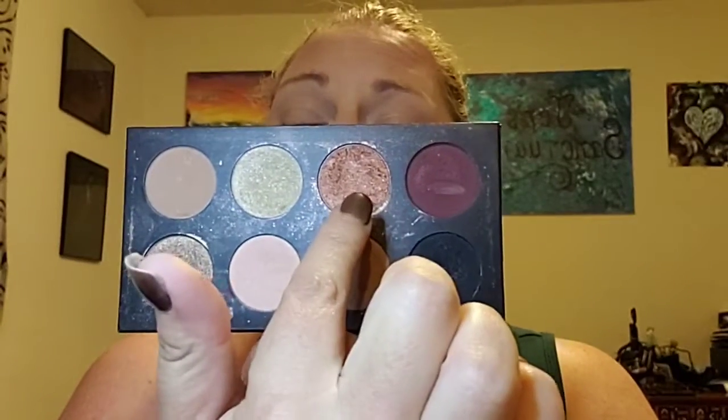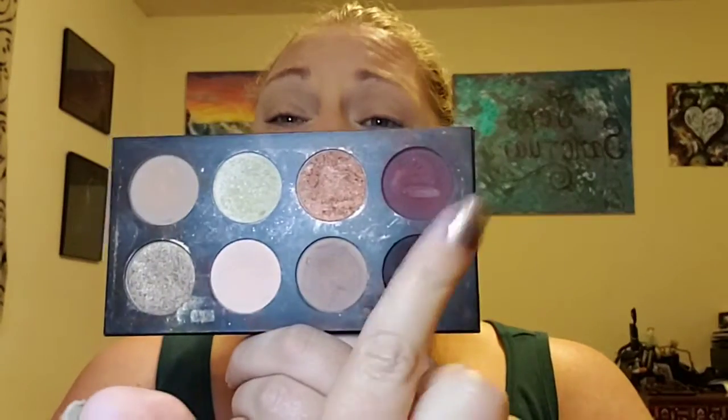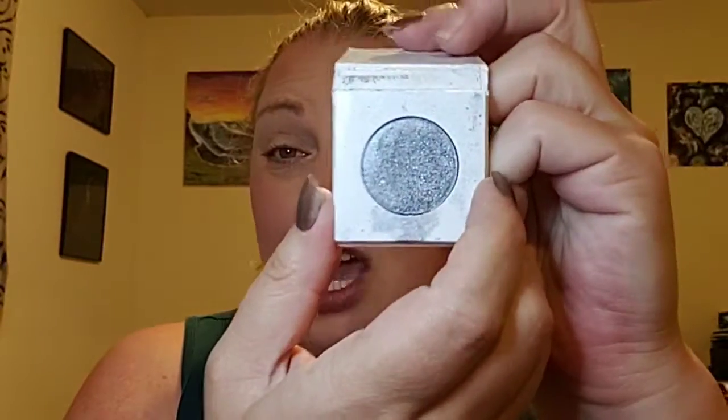All right, so we're going to use some Manipulative. We're going to go some Fervent. We're going to go some Legendary. So we are going to the dark side. And we are also going to use some Worthy, which is our Defend Innocence shade. It is a pure silver. Oh, look at that. So, this is going to be sparkly, dark, mystic.